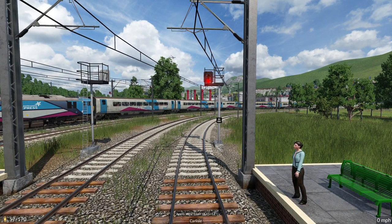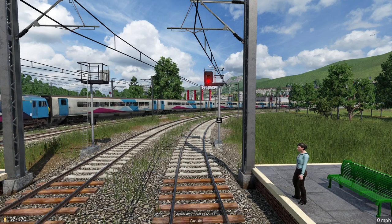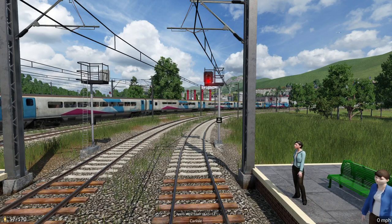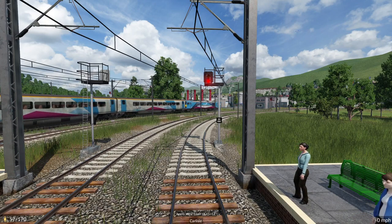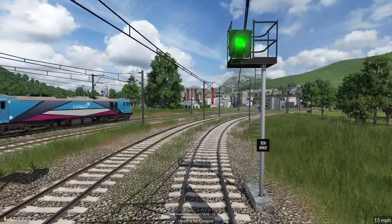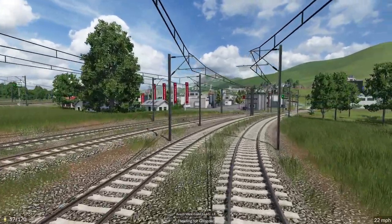So we are stopped. Is that because we're picking up passengers? Or because something is potentially blocking the line ahead? I do not know. That class 92 is moving though. I don't think it's a blockage in front because we would have pushed forward to that signal just outside the station there. But we're still held inside the station, so I would imagine that it is possibly something else. There we go. Continuing on to our final destination, Glasgow.